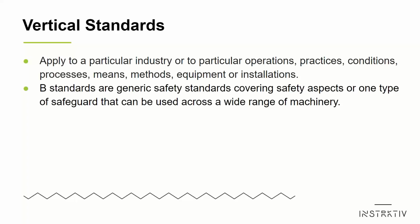For machinery, they are called B standards. As far as I know, and we've created quite a few user guides, I've never seen a vertical standard that has specific requirements on the medium. There's one standard, the 2607, that does say something about the medium, so print or online. We'll discuss that later. But at this moment, with all kinds of products for which we develop user instructions, there are not too many. There are no requirements on the medium, but always make sure that you check the vertical standard.